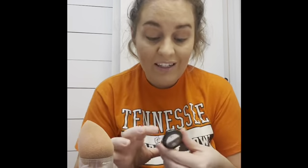So I'm just putting that all over my lid. And I will link all of this down below so you know what I used. Okay, so that's all over my lid now.